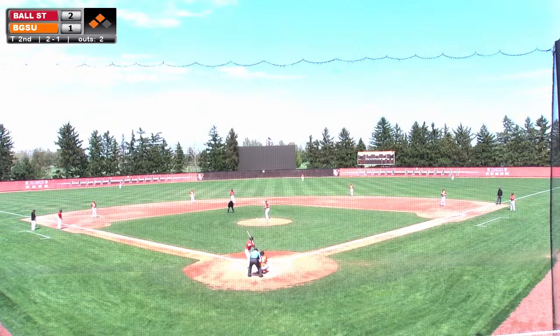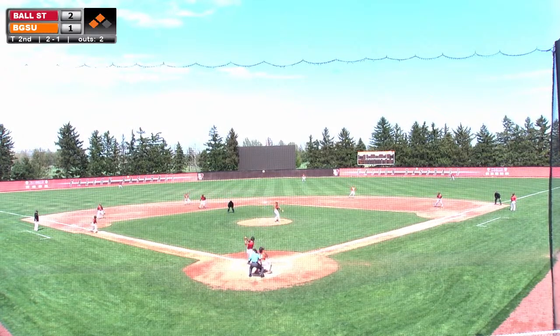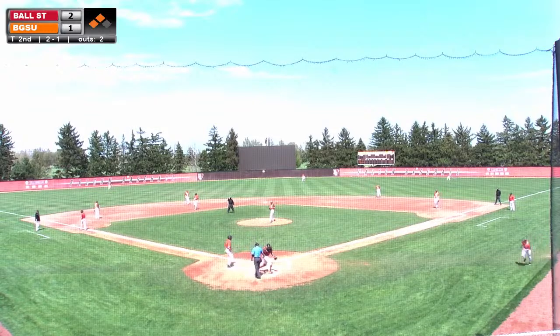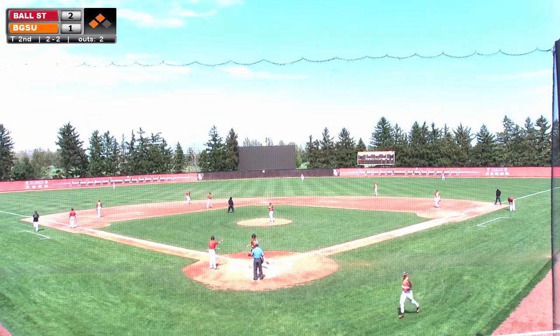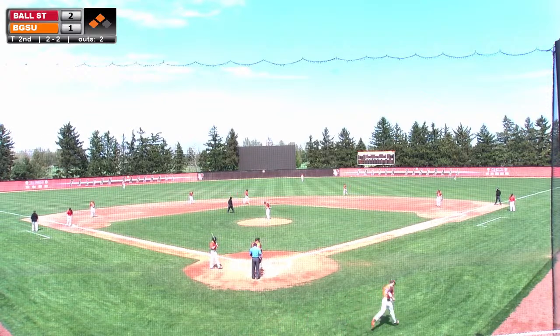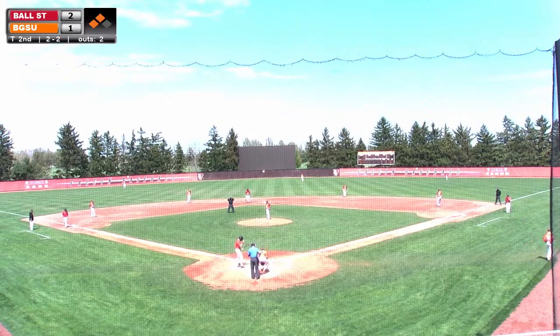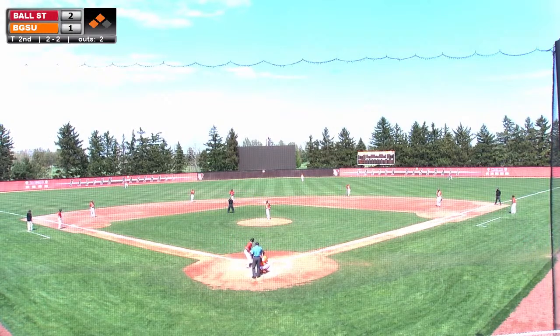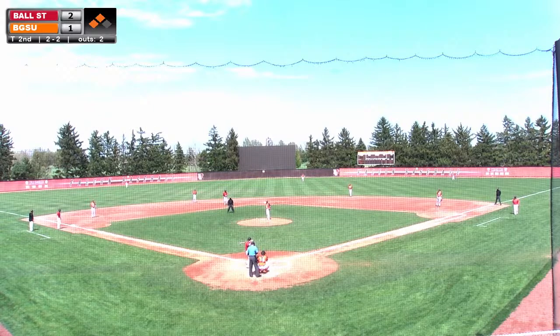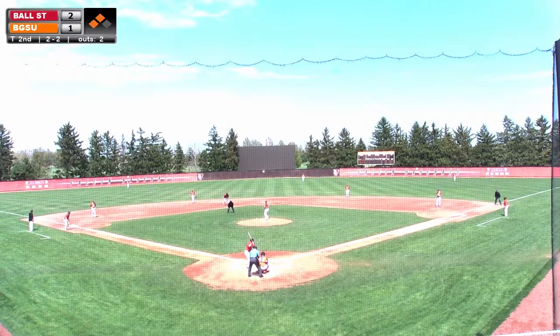This time he's looking to do the run driving in part of the equation. That's fouled back to the screen. 2-2 now. Freshman right-hander Peyton Wilson for Bowling Green trying to work out of this jam. A run is already scored. 2-1 Cardinals. 2-2 pitch.